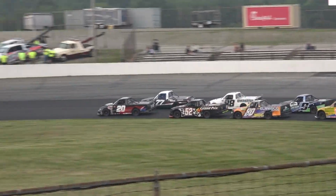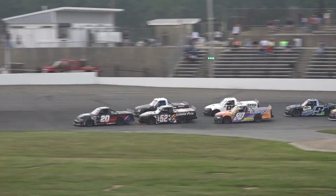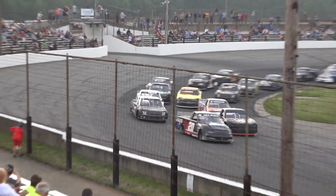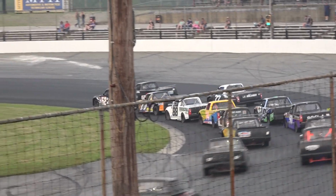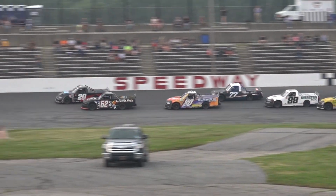Nice even start for these sport trucks here as the 20 machine of Heilborn starts to step out to an early lead. Lenny Guy fading just a bit on that high side as Jeff Belyea looks to make some racing moves to the inside. Gets to the inside of the 20. We have a battle for the lead right out of the gate. Belyea down on the inside. He's got Mike Cavallaro on his tail.